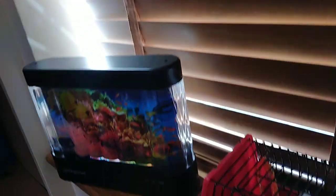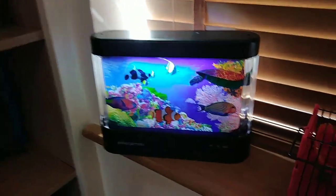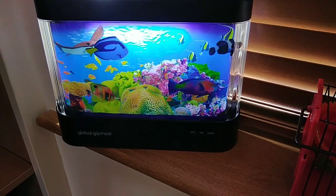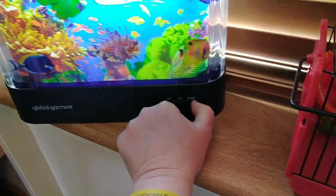That's better. And this works. Let me show you. Frankie wanted a fish, so I bought this. You can even set it on a timer. Things we do for love, hey? My little girl there. So, there we go.